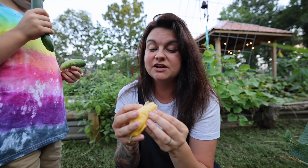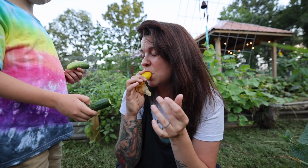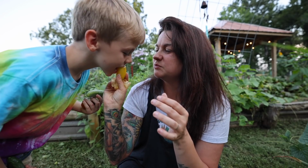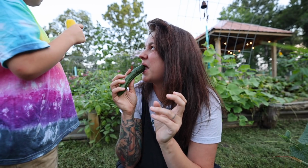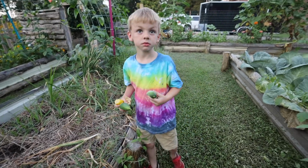This, though, I do know what this is. This is a Queen of Monaco Tomatillo, and it has turned yellow because it is ripe. We're gonna try it? My turn. I want it. What do you think? It's good. That may be the first tomatillo I've ever successfully grown. Go stick the cucumber in the pavilion so we don't forget it, okay?